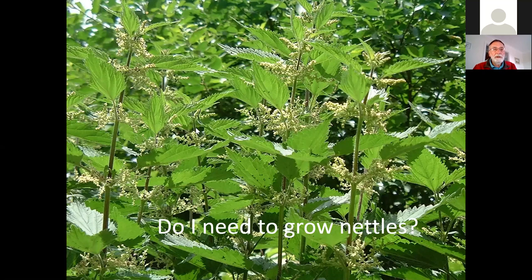We tested actually providing our own nettles in the Bugs Project, and they didn't work. Jennifer Owen had 3 patches of nettles in her garden, and she kept an eye on them for the whole 30 years, and they were never used by any butterfly. So don't bother.